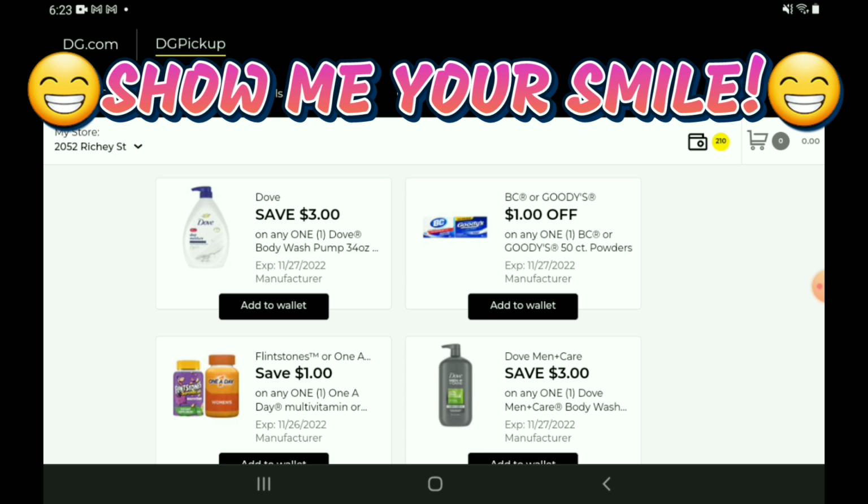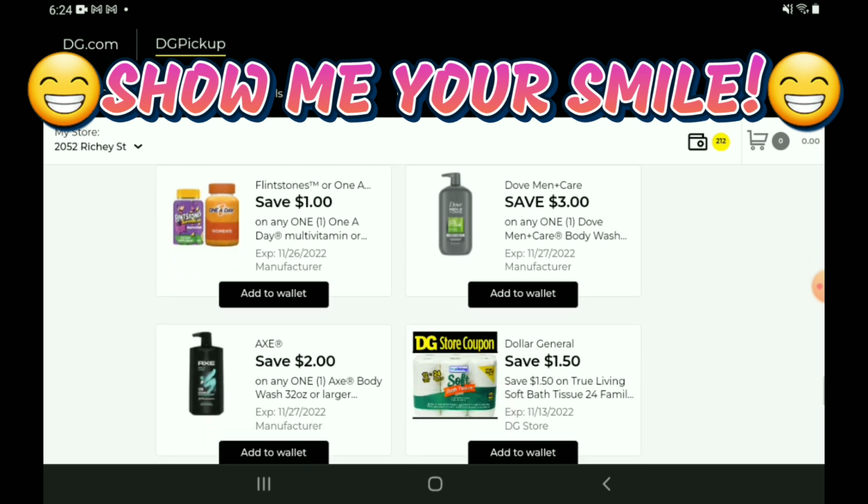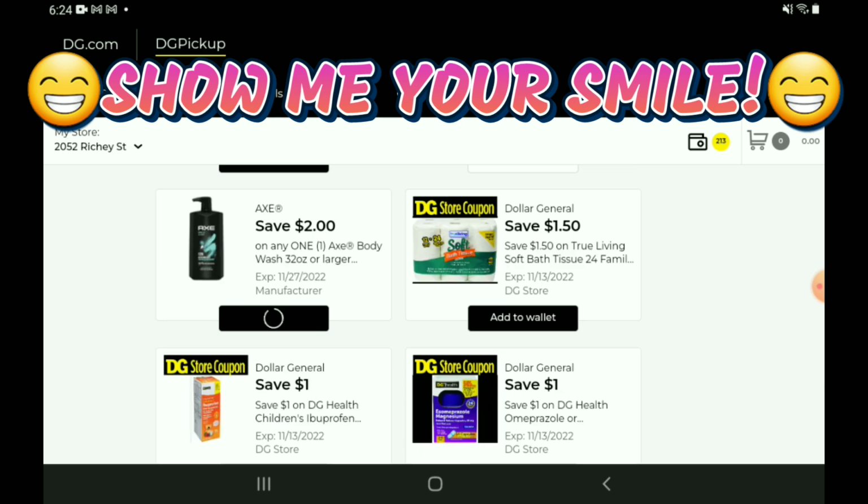We have $3 off 1 for the Dove 34 ounce body washes. So those are priced at $10.50. After the coupon, you're going to pay $7.50. Hopefully, we will get some DG store coupons to stack with these high value Dove coupons. We've got $1 off 1 for the BC or Goody's powders. $3 off 1 for the Dove Men+Care Body Wash. $2 off 1 for the Axe Body Wash, the 32 ounce or larger. Those are priced at $8. So after the coupon, you're going to pay $6.